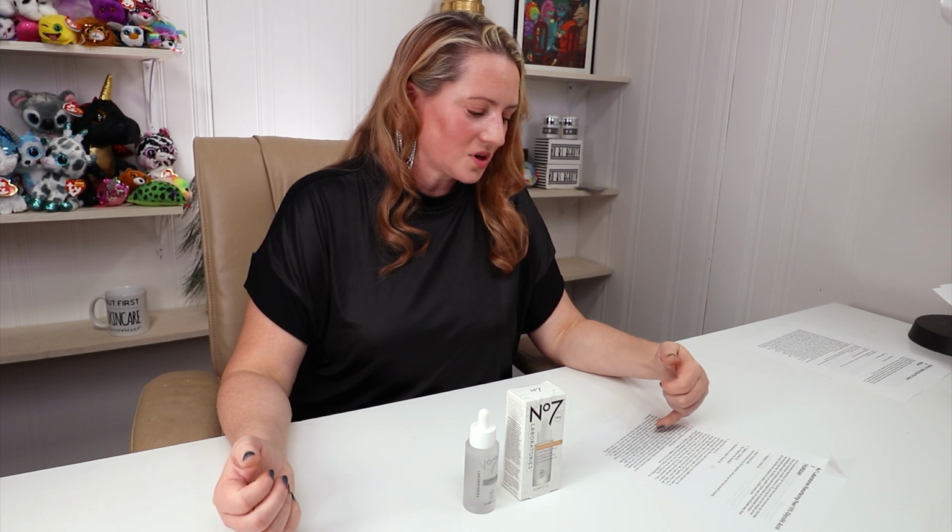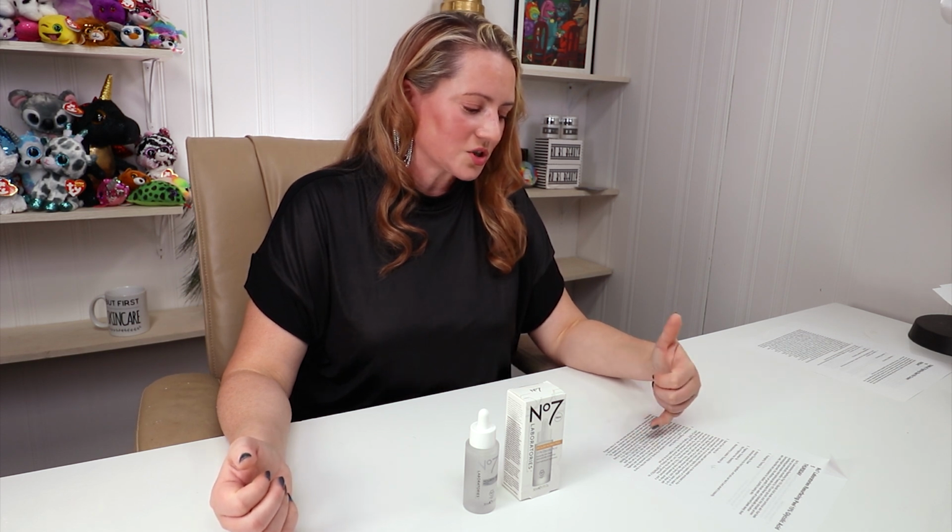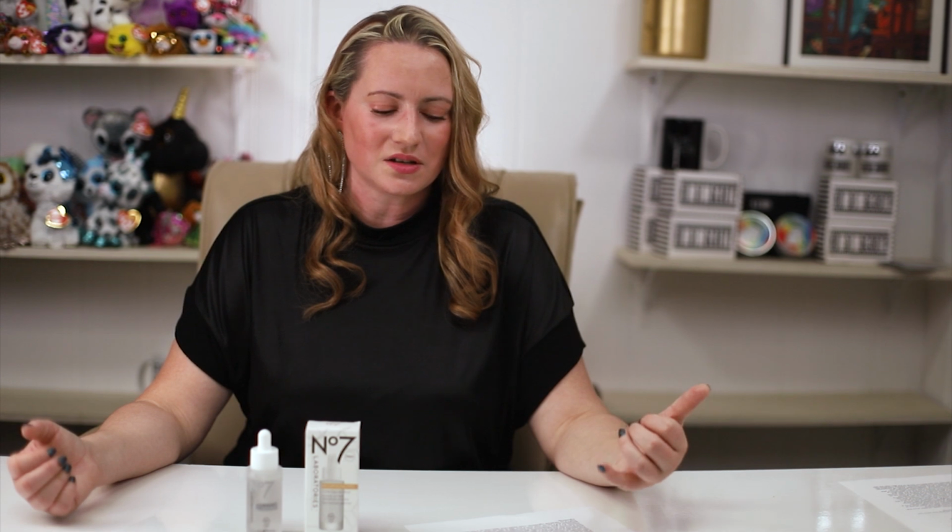So, okay. Then we've got gluconolactone, which is a polyhydroxy acid. That's down towards the very end of the ingredient list. Polyhydroxy acids are kind of being known as a more gentle version of alpha hydroxy acids. They also can have some anti-aging benefits, decreased wrinkles, and it can also help moisturize skin and help repair the skin barrier. Although, again, it also needs to be in a leave-on product.